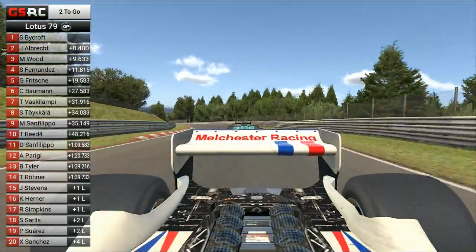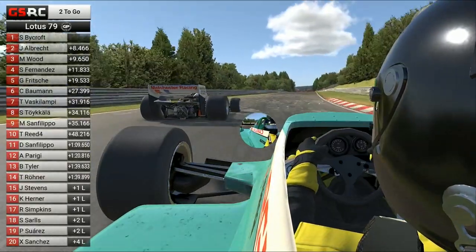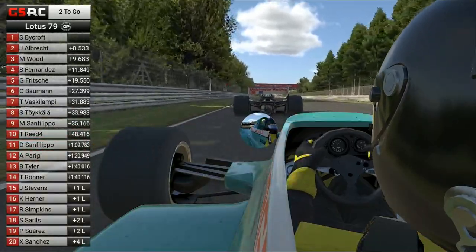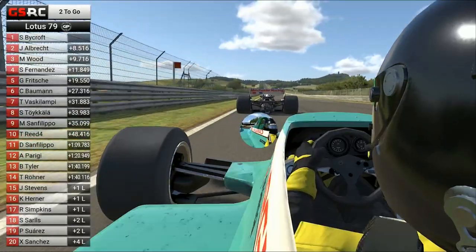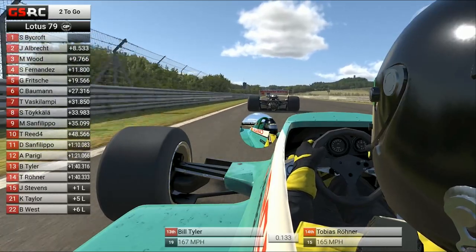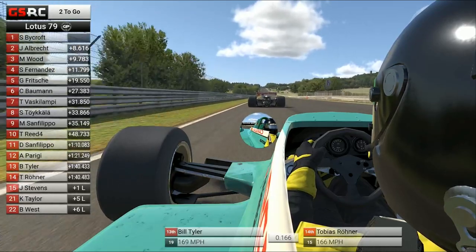Oh, that was a big slide up through there from Bill Tyler through Gallows Hill. That's going to compromise his exit here. You don't want to do it too early. You don't want to go for the pass too early, Tobias. You want to wait until you can make it without any worry that Bill's going to come back here. But Bill's got a bit of a top end here.